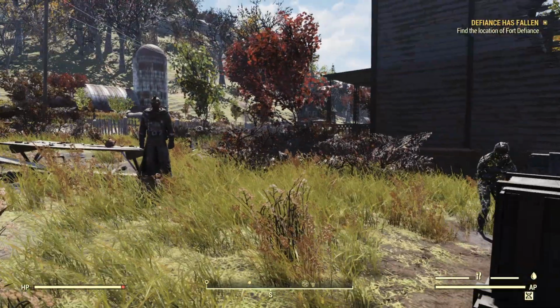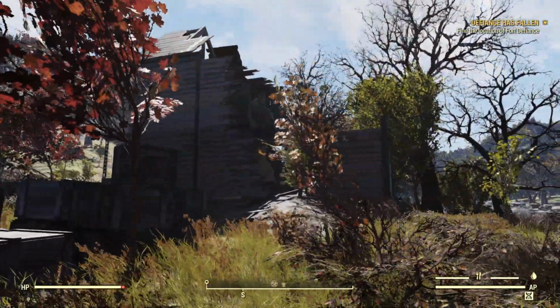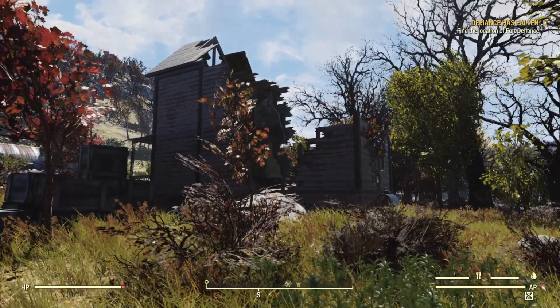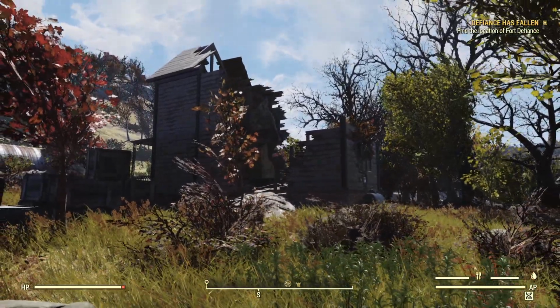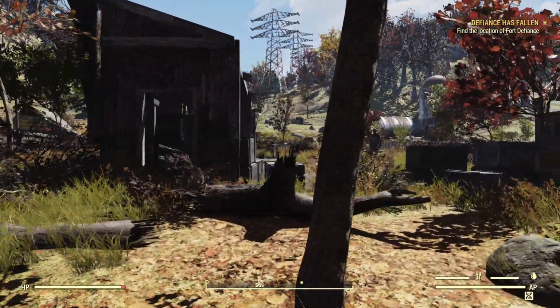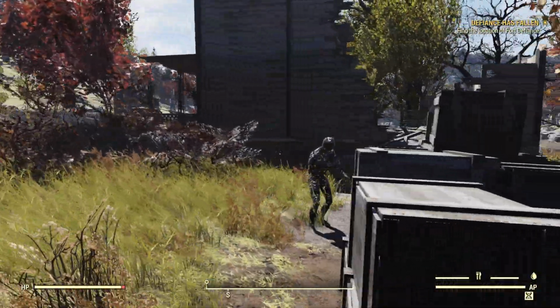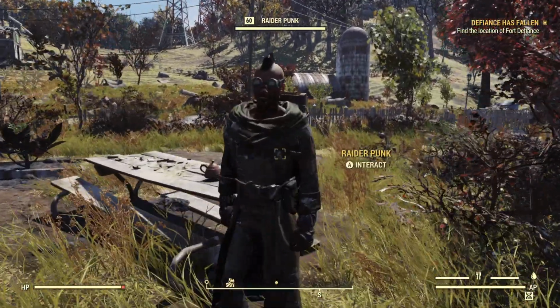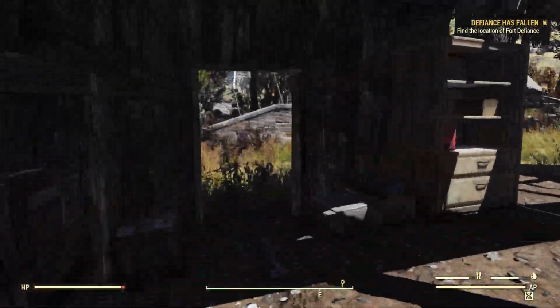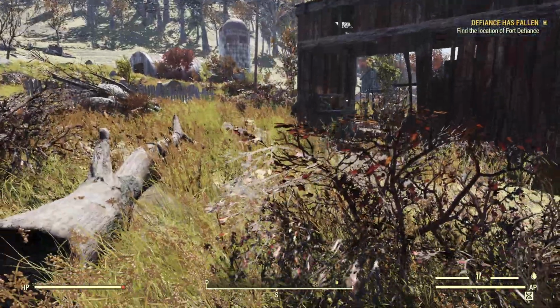So it's kind of convenient not to have to waste up your budget on some of this stuff here. And the only thing you have to keep in mind, this building here oftentimes will spawn super mutants, and last time was mole rats. So it's kind of funny that Raider Punk is here. And there's oftentimes another settler kind of person here, usually. So it's interesting that he happens to be here. But just like the last spot, they're helpful in a fight.